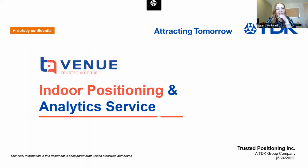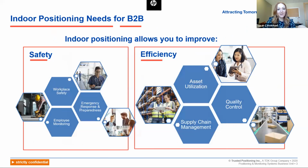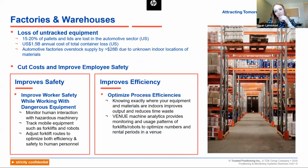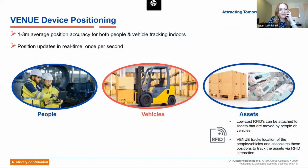So this one is, again, not designed the same, but as I was saying, here's our overview. Here are our two things, safety and efficiency, that we were talking about. Here's when we were talking about the smart offices; we have a slide for that, versus we wouldn't show this construction site. We wouldn't show factories and warehouses. Depending on who you're talking to, you show whatever slide you want to show to them.